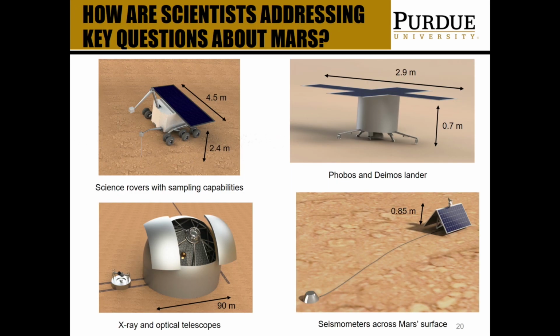We have also implemented an X-ray and optical telescope to see farther than we've ever seen before. The advantage of looking at our galaxy from Mars's surface rather than from Earth's is that Mars does not have an ozone layer to inhibit these cosmic views.